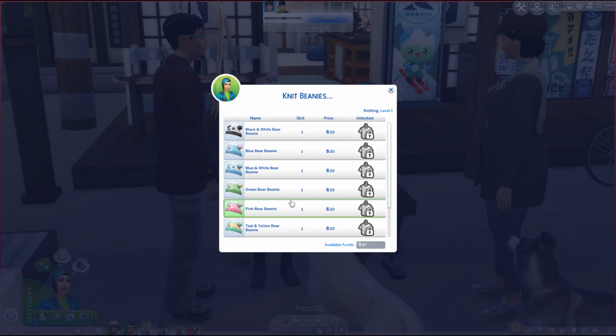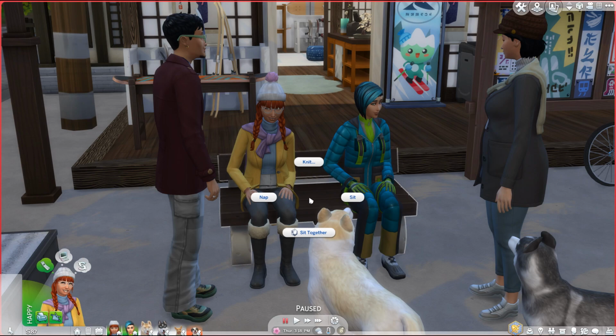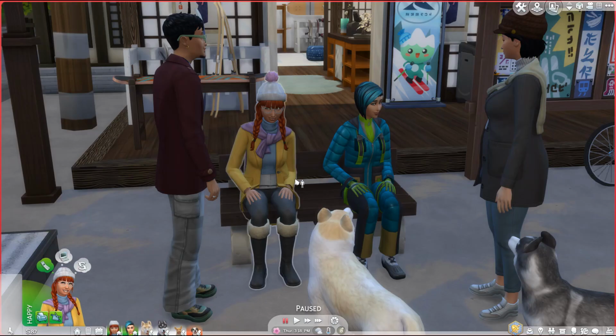Let's go ahead and get another one going. Let's do a white tiger. And then Ayaka, I'm going to have her knit a beanie as well. Let's do this blue and white bear.